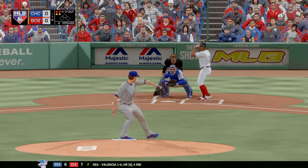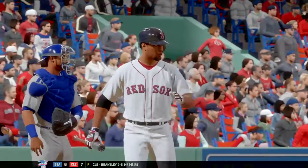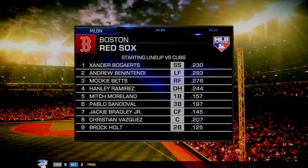2-2 count. Here it comes. Swing and a miss on the fastball, and that's the first out. With that, here's how the hometown Red Sox line up in this one. HR, what do they need to do to complete the sweep?